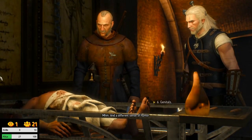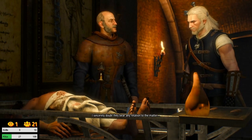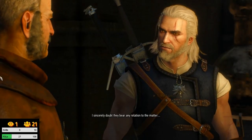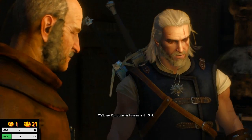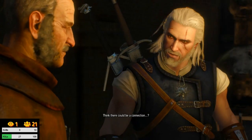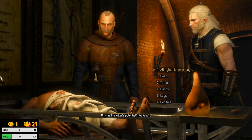Okay. Last but not least. His genitals. We ought to inspect those. I sincerely doubt they bear any relation to the matter. We'll see. Pull down his trousers and... Shit. Syphilis, actually. Early stages. No sign of diffusion. Think there could be a connection? Only as the killer's potential motivation.